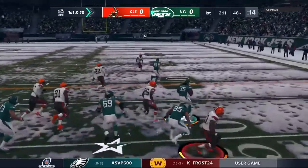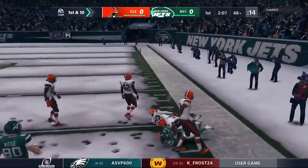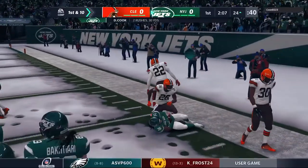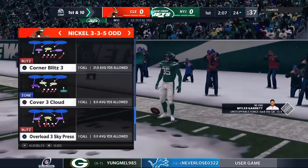Now Cook. Cook with a first down and much more. And he takes this just a few yards shy of the red zone before going out. A big chunk on the ground there, 27 yards.